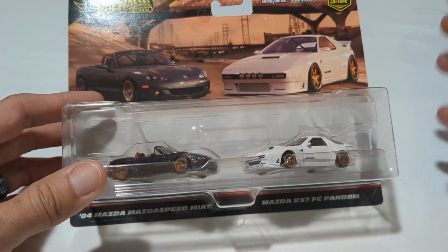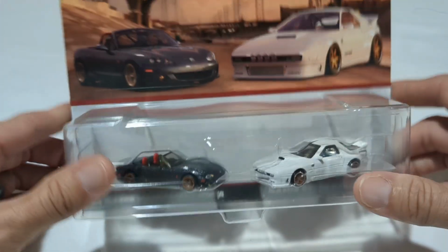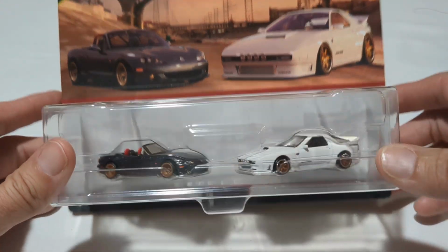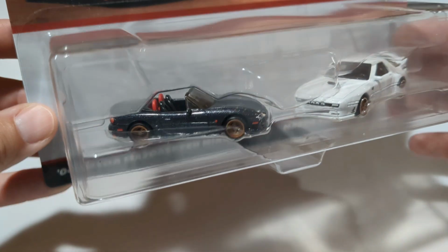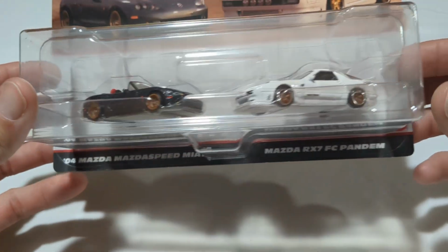Just so happened the day after I got those other two packs in this set, see right there, that I saw this on the King's Collective show and got a great deal on these. Really nice version of that Miata. Love the paint. Love the red accents on the interior. Just really clean, well done casting.